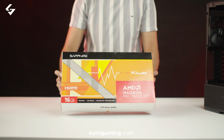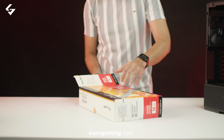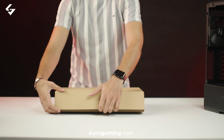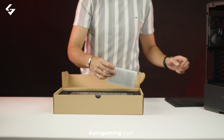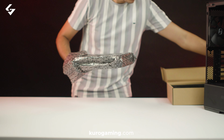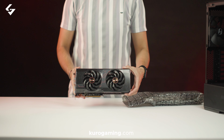Alright gaming enthusiasts, get ready to crank up those graphics settings because we have AMD's RX 7800 XT. With the average G3D Mark score of 24158, this GPU is a proven powerhouse delivering stunning visuals and unparalleled gaming performance.